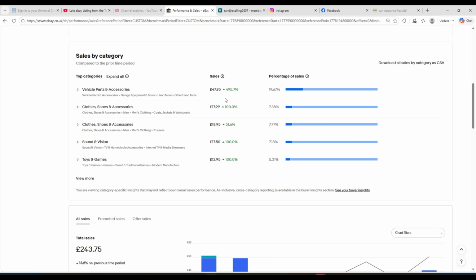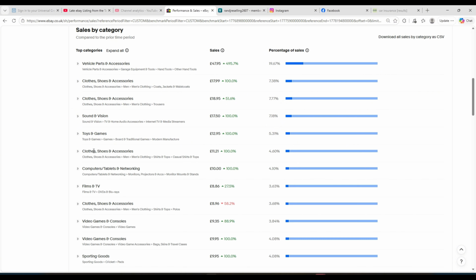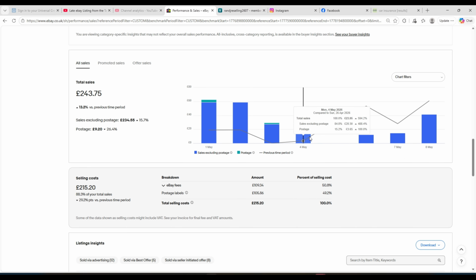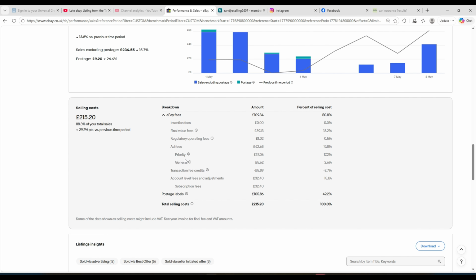Tool sales were the most popular, then clothes again, TV, and toys and games. And it went up and down. We did have a no sale day, but that's it. This should be where the fees are. Priority £37.06, so 17% just gone. I could have earned a lot more as well.